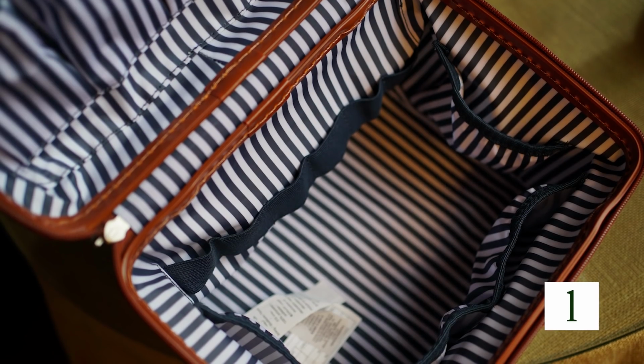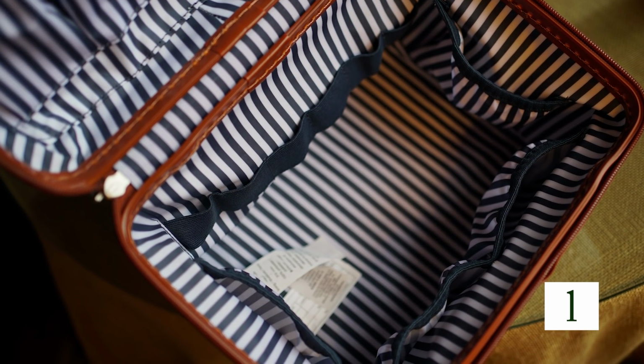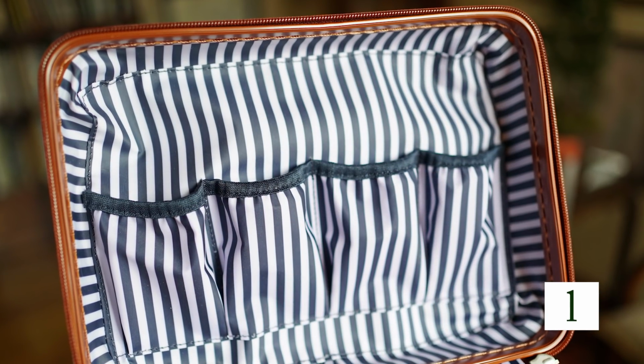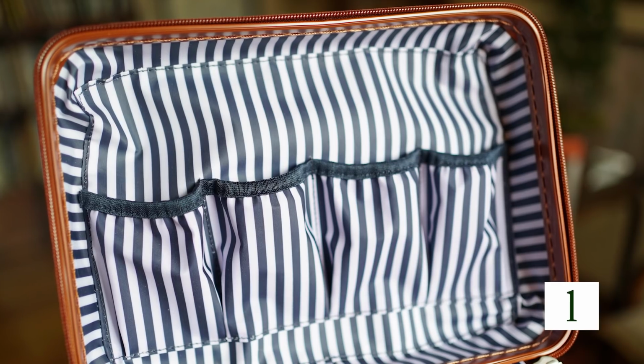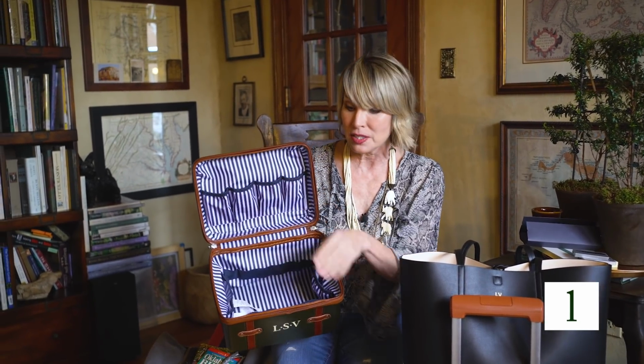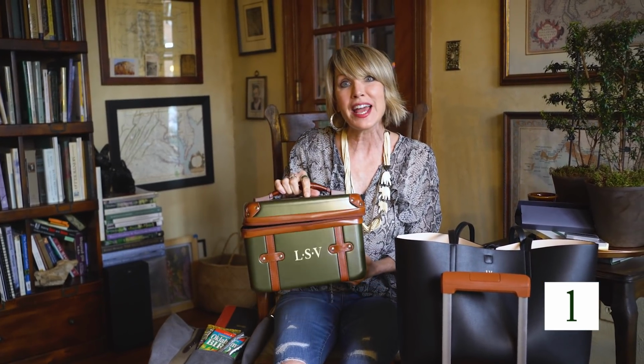It's got not a pillow ticking, but a blue and white striped interior that I really like. This, by the way, is a kind of plastic, so you'll be able to wipe it out if any of your cosmetics or lotions spill. So it's eminently practical. It's got all of these little pockets and things, and then it's got a zip enclosure. But I really like it. I think it's ever so classy looking.